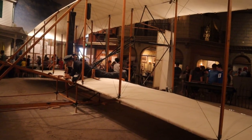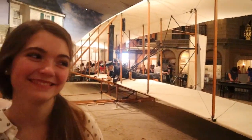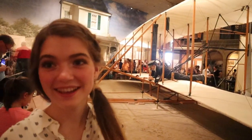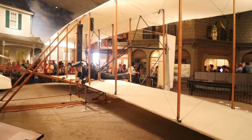The Wright brothers plane. Looks just like the airplane that we took to get here to Washington. Totally, right? Just like it. Made out of wood and cloth. Wow, how would you like to fly that one? That'd be crazy, like you're laying down and you have to fly it. Cool. Yeah. It'd be kind of scary. That would be way crazy.